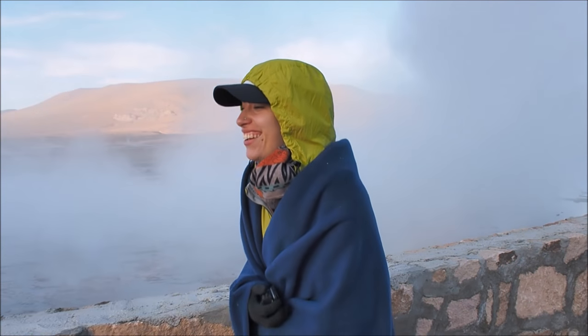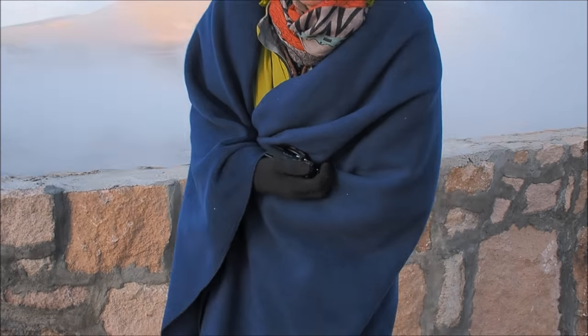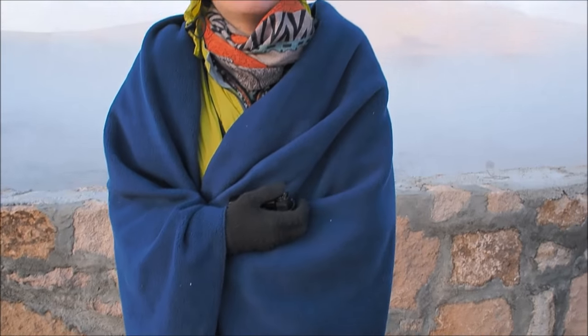The highest geyser field in the whole world, and according to my Lonely Planet there should be around 64 geysers, although our guide did mention there's closer to 80, so who knows, maybe there are new ones sprouting up. And you look ridiculous with your blanket, which you stole from the vehicle. Stolen blanket, it's alert. So cold.